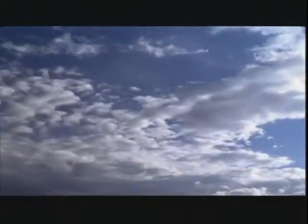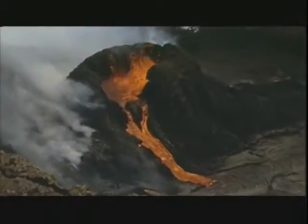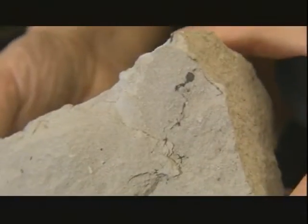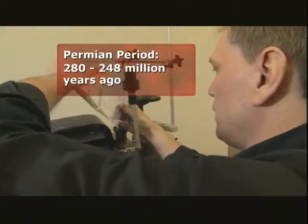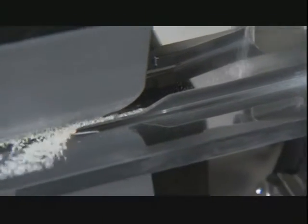Uranium-lead dating can help us understand processes in the past, like the development of our climate, or evolutionary change, mass extinctions, and so forth. This powder-rich volcanic rock sample is from Australia. Determining its age will tell scientists precisely when a mass extinction occurred during the Earth's Permian period. The first step in dating is to isolate microscopic traces of lead and its unstable uranium parent.